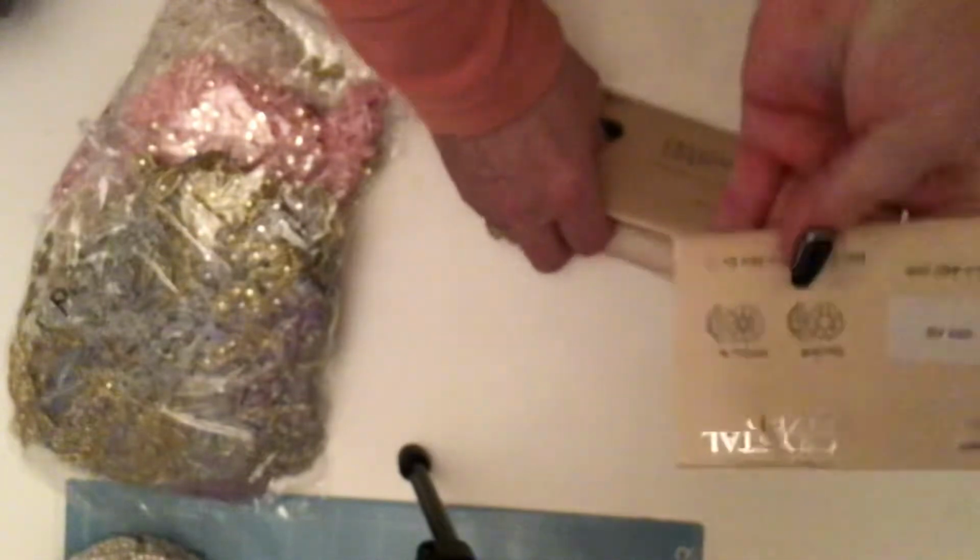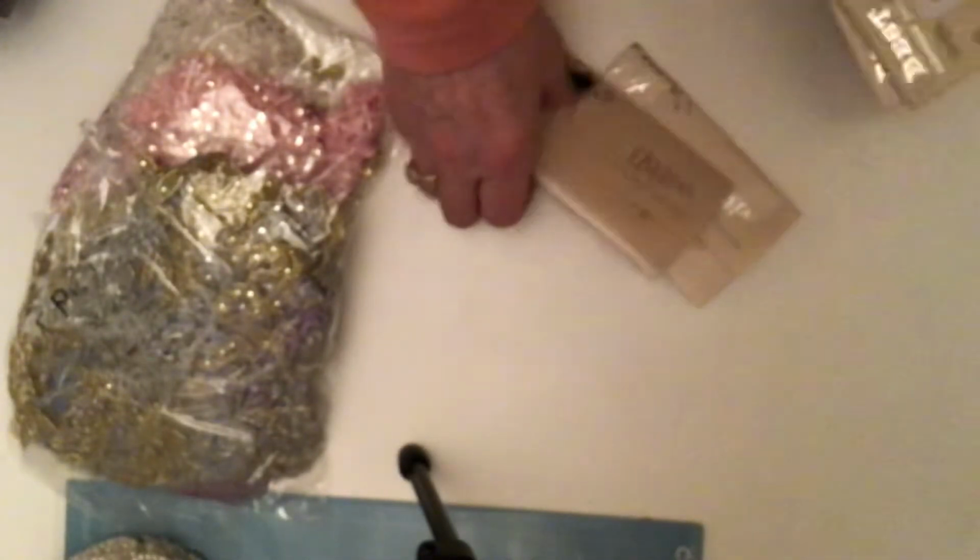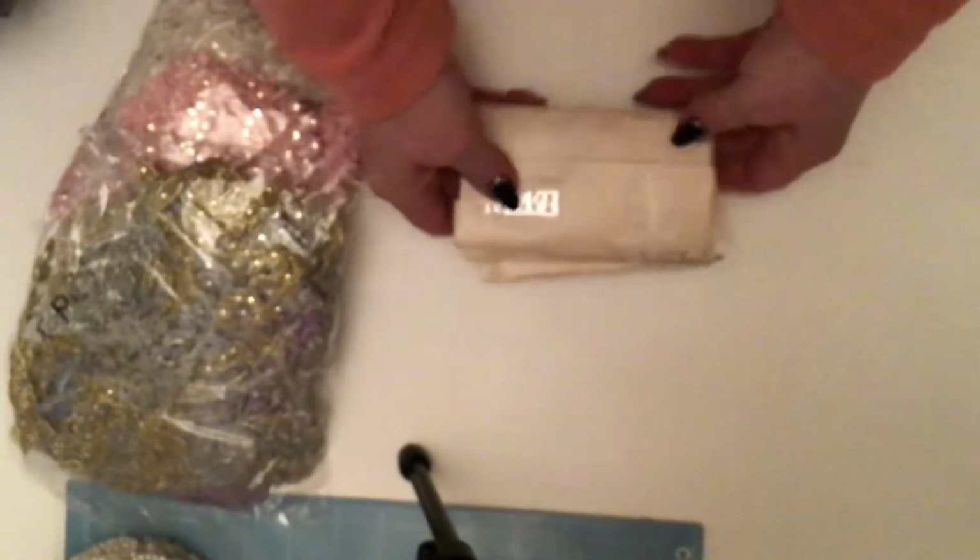So about SS6, SS8, SS12 and SS4, and all in the AB crystal, the Aurora Borealis.